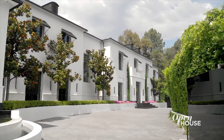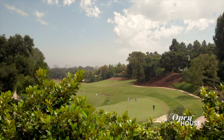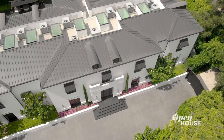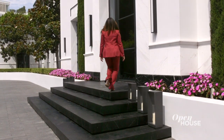Today we're taking a look at 10701 Bellagio Road, located in the neighborhood of Bel Air, California. We're located directly across the street from one of America's most famous private golf clubs. Let's take a look inside of this 24,000 square foot mansion that will blow your mind. Let's get inside.